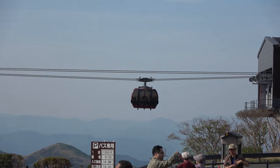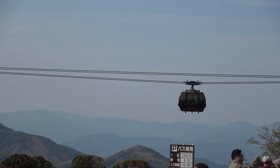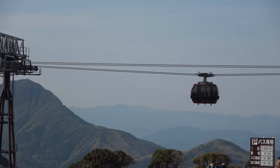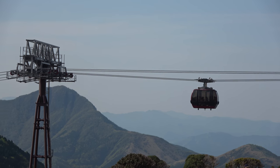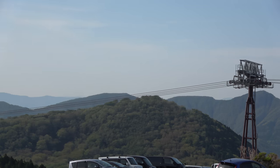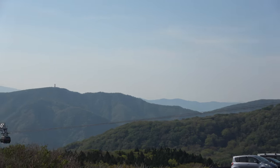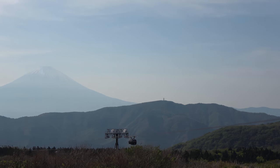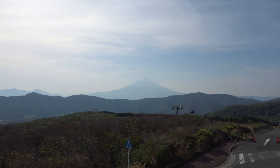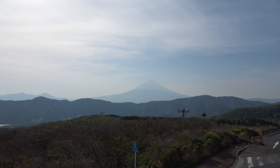That's the Hakone Ropeway we've just come up. We're in this sort of Fuji Five Lakes. It's a national park, World Heritage Site as well. And the biggest draw is Mount Fuji. 70% of Japan is sort of volcanic and forest. You can see Mount Fuji just out there. We're shooting straight into the sun.